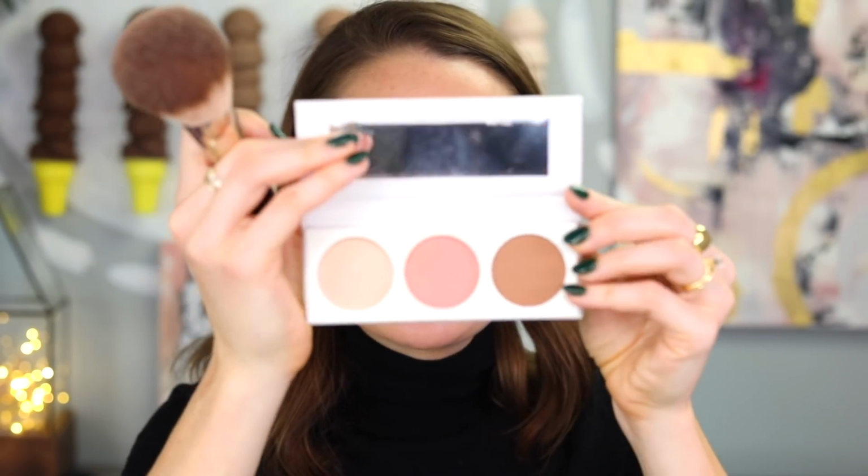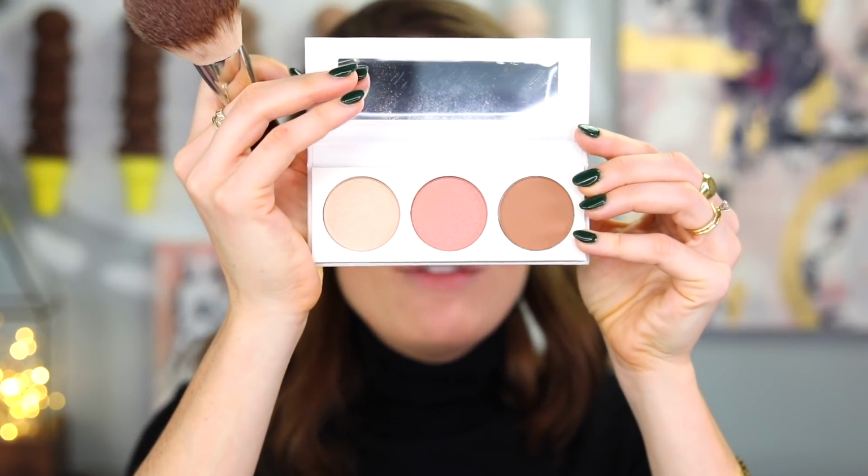Okay, so next, we have this, what is on my nose? A little tiny fiber can wrap itself around my nose ring and ruin my life.